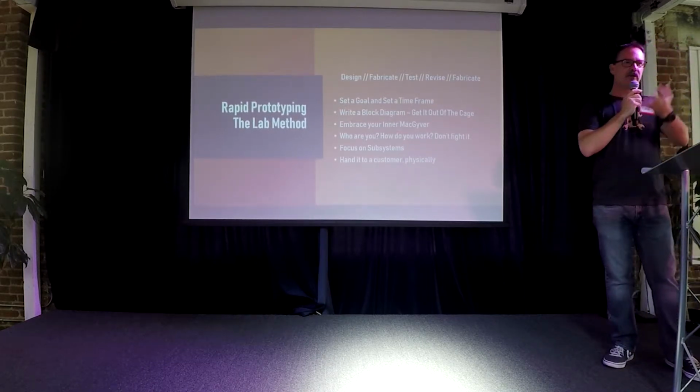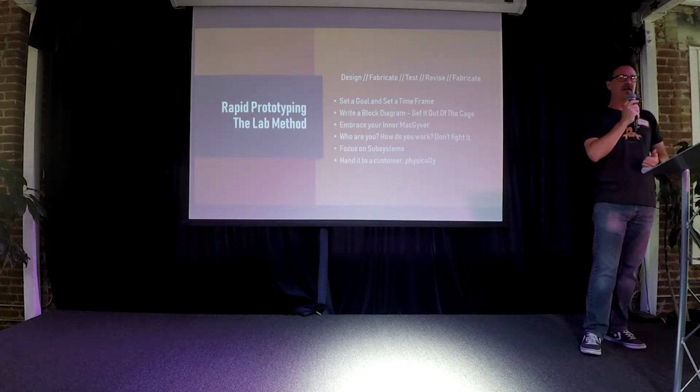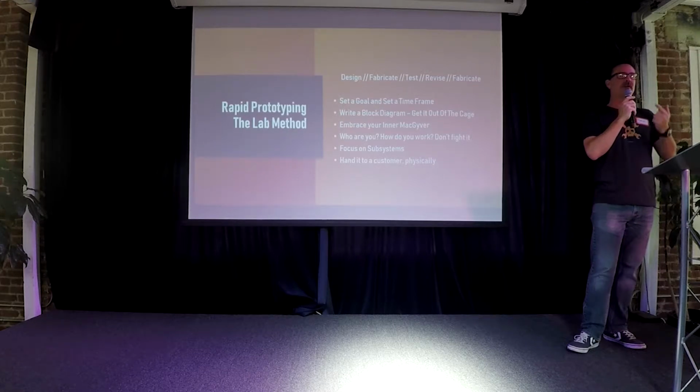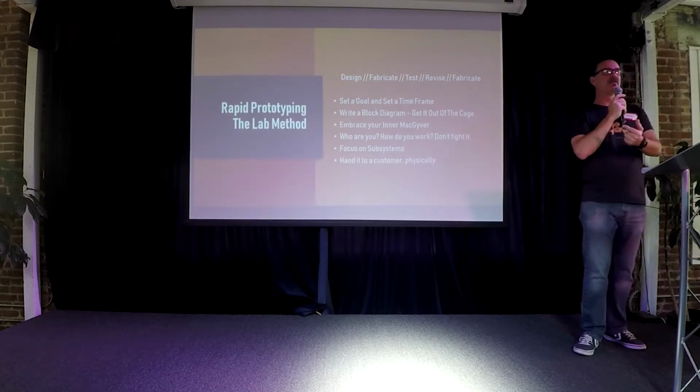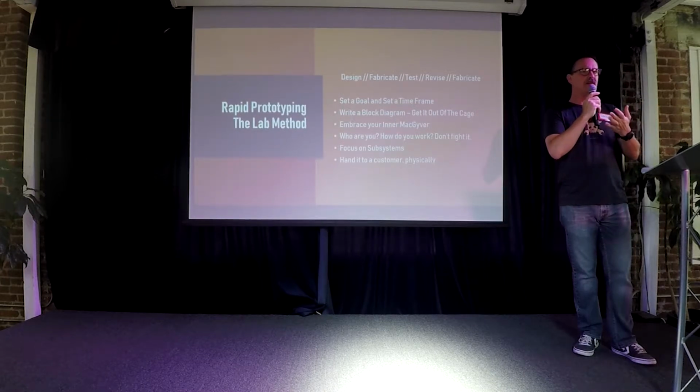You need to look at all the tools that are around you in the lab, and one, don't be intimidated by them. And two, try to figure out the best way of using them, even if the way that you're using them isn't necessarily the way that most people would expect to use them.